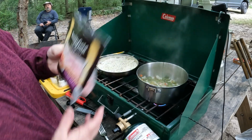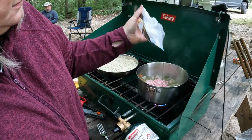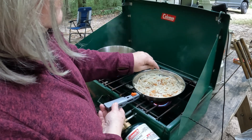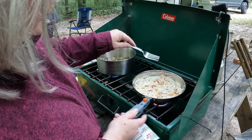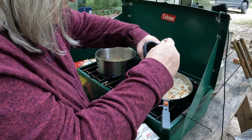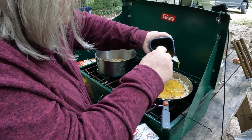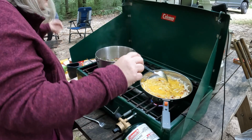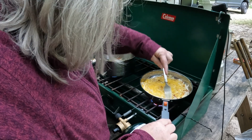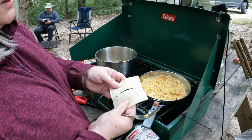And we have ham left over from my ham and cheese pudgy pies last night. Tim likes his hash browns crispy. So I'm gonna try to let them cook a little more before I put the egg in. Cheese, pepper jack.